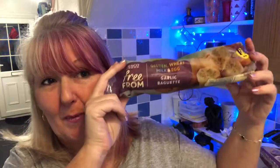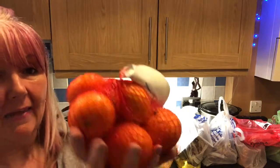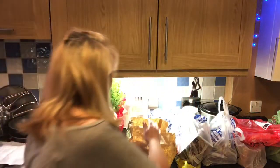This, however, is a much better bit. Garlic baguette, that's really nice. It goes nice and crispy on the outside, fluffy on the inside. Put it in a hot oven is my tip. Okay, so as always, you have to have lots of these. These are I think two for £2 at the moment. They're delicious. It's the best time of year to get your satsumas.